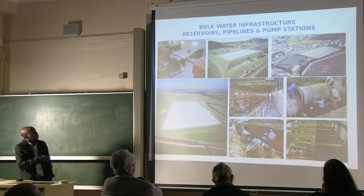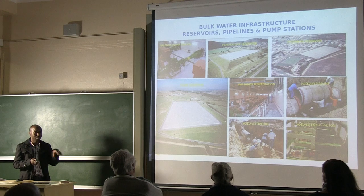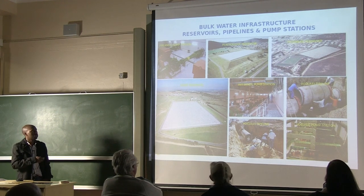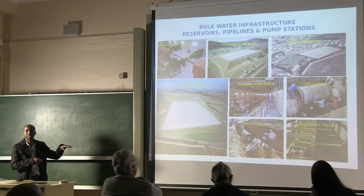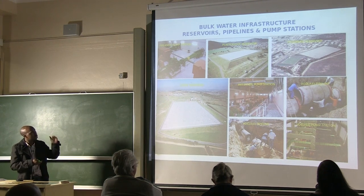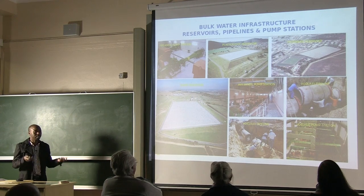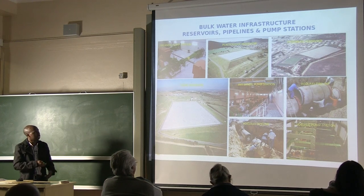So still with the reservoirs, we've got 24 of them within the city of Cape Town. We make sure that all of them are covered to maintain the water quality and avoid people dumping things inside. Covering reservoirs also prevents evaporation and transpiration. So there is less water loss, because with open dams, when it's hot, you tend to lose more water due to evaporation and transpiration.